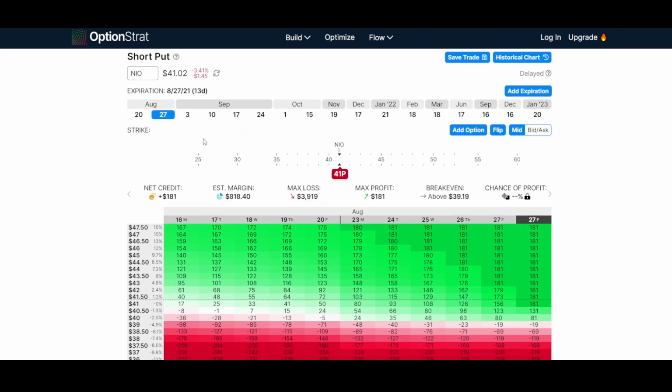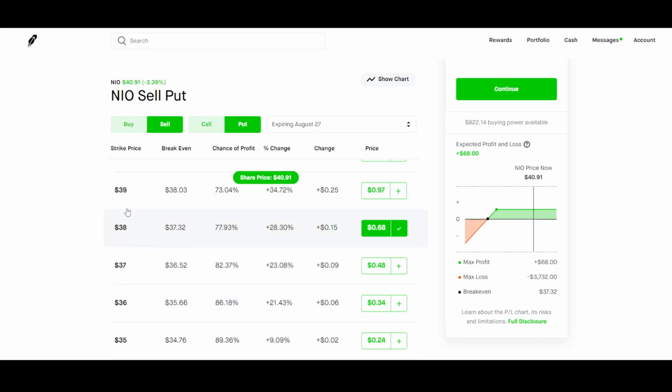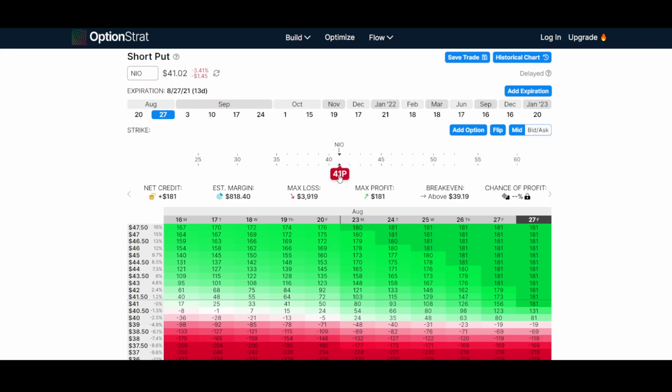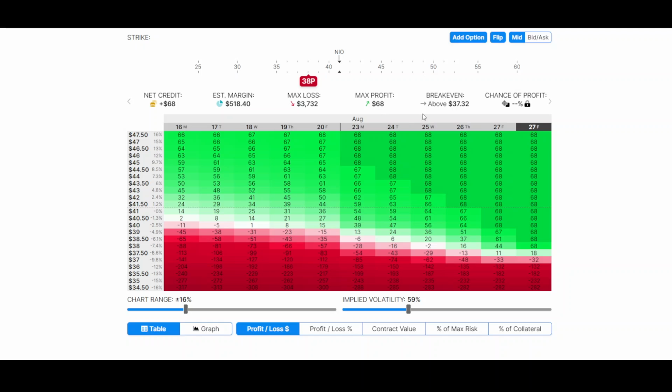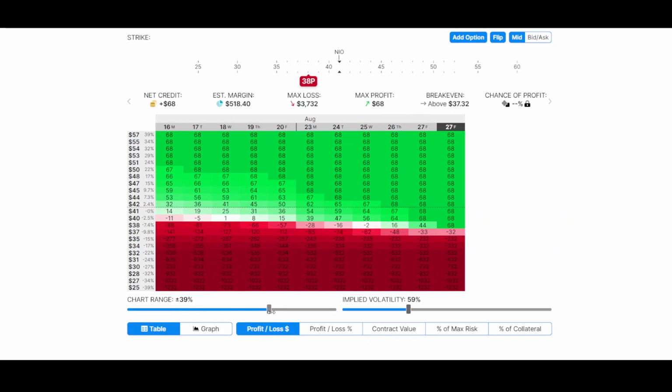So we did NEO on August 27th and our price is at $38. So let's move this to $38. Right here, as you can see, our max profit is only 68 bucks. And for the max loss, it's just not good odds. You can see NEO could go up to $59 and it'd still be only 68 bucks. NEO could be $43, you'd make 68 bucks. NEO could go up another $16 and you'd still only make 68 bucks.